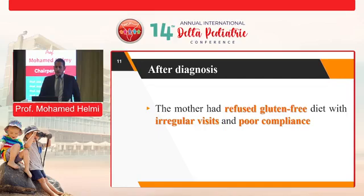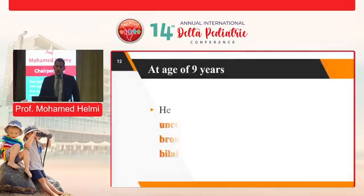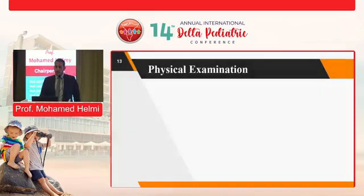After diagnosis, the mother had refused the gluten-free diet as advised, with irregular visits and poor compliance due to financial and availability issues. He was admitted many times with repeated chest infection and gastroenteritis, and at the age of 9 years, he came again with uncontrolled diabetes, bronchopneumonia, and bilateral lower limb edema.